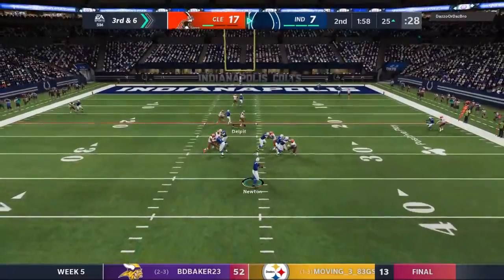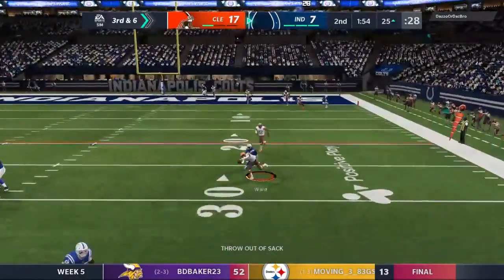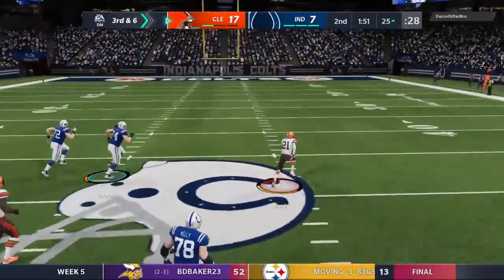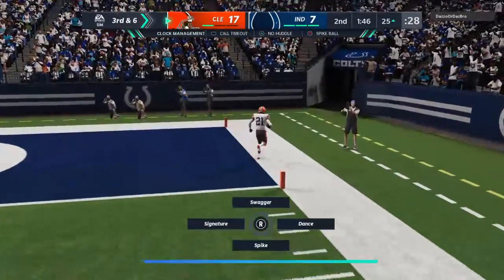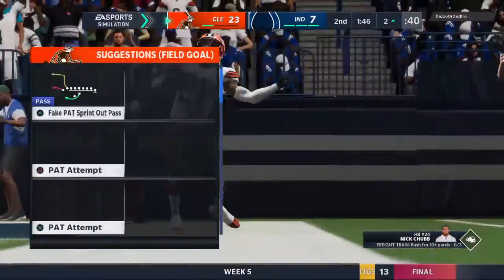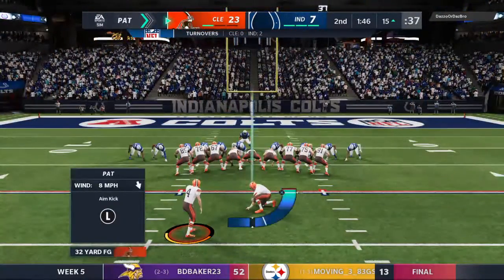Throwing on third down, Newton. Escaping the pressure right. Oh, he's trying for Smith-Schuster, but it's intercepted. Picked up by Denzel Ward. He's at the 30. And he takes this one back into the end zone, and the Browns defense has a touchdown. So this defense doubling its pleasure there.